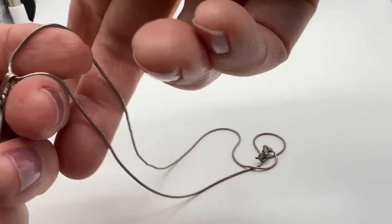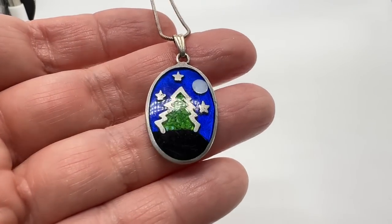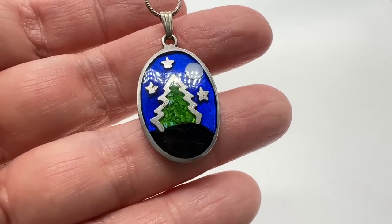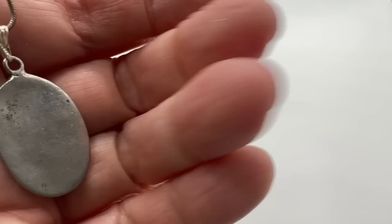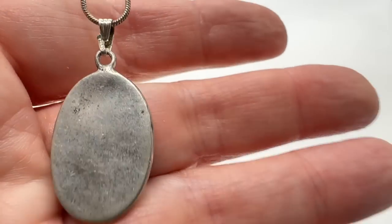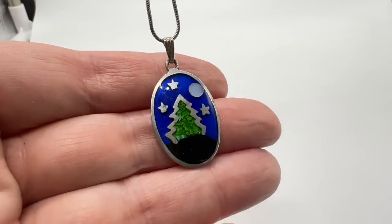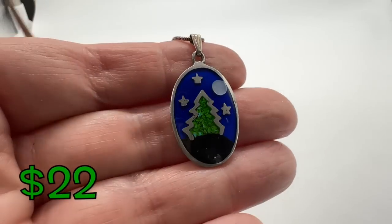This is a sweet item. It comes with an 18-inch sterling silver chain. This is also sterling. A Christmas tree or a pine tree. It has some inlay. I love it. I think it's very different. Nice colors too, nice and rich.